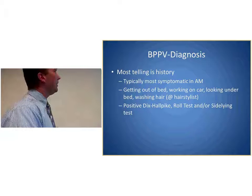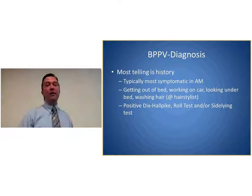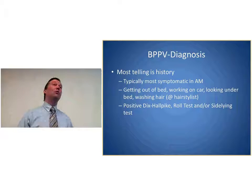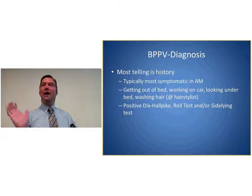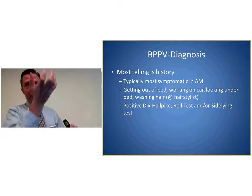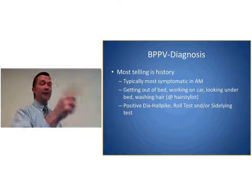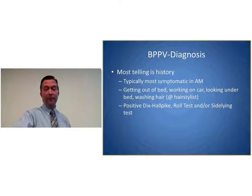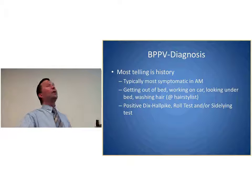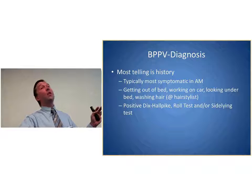vestibule. So when you're looking at BPPV, the most telling is really the history. People are usually most symptomatic in the morning because they sleep. All the debris essentially goes down to the most gravity-dependent portion of the canal. And then when they get up first thing in the morning, that debris starts to move within the canal, goes to the most gravity-dependent portion. They start to feel the spinning, and they start to feel the vertigo. You see it with getting out of bed, when people are on the creeper and working on the car, because basically they're in a Dix-Hallpike position.